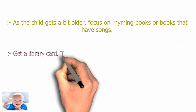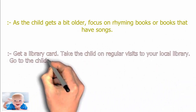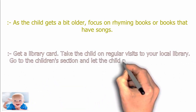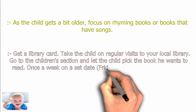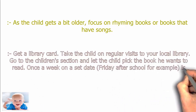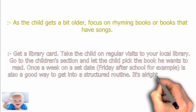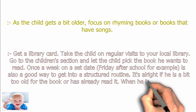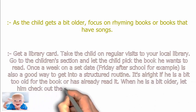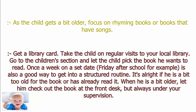Get a library card. Take the child on regular visits to your local library. Go to the children's section and let the child pick the book he wants to read. Once a week on a set date, Friday after school for example, is also a good way to get into a structured routine. It's alright if he is a bit too old for the book or has already read it. When he is a bit older, let him check out the book at the front desk, but always under your supervision.